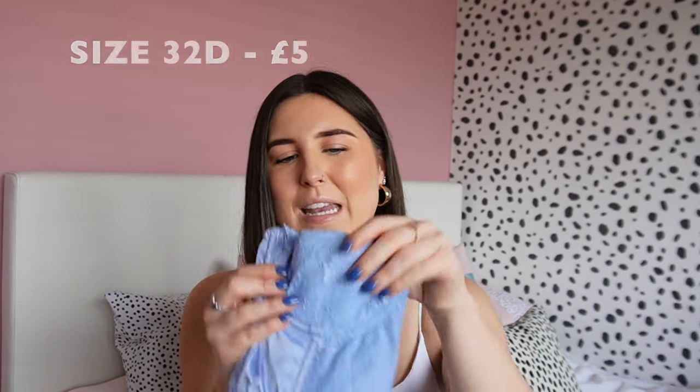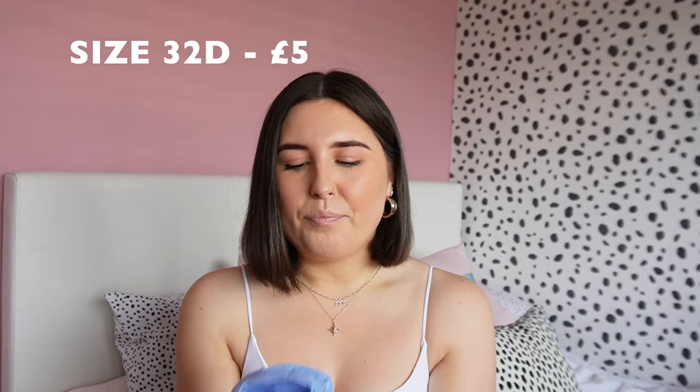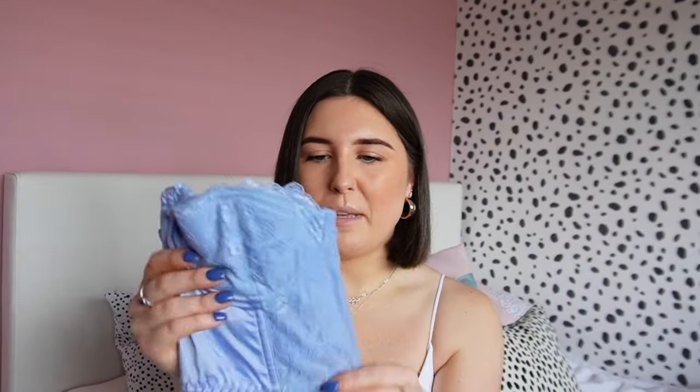I got it in a 32D, which actually is a bit small because I think I'm a 32 double D, but Primark don't really do double Ds in this kind of thing. But it still kind of fits, it's fine. And especially if I've got something over the top, then it's not gonna be too bad. But yeah, I just really, really like the color. And for a fiver, couldn't really go wrong.